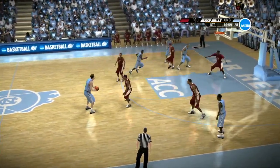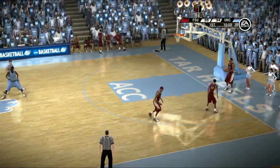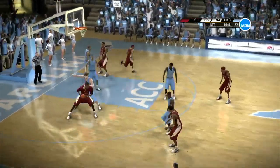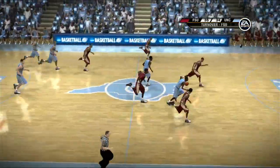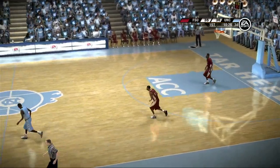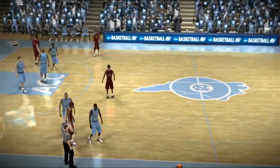Trying to get that ball movement, get that good spacing. Looking for a good shot. Launches away. It's good. Here's the toss back out from the post. I tell you, coach's dream when your post player can be an exceptional passer. Tries for two. Gets it to go. And the ball goes out of bounds.